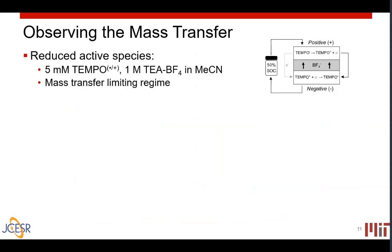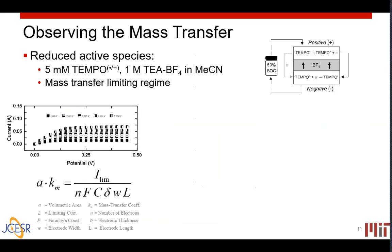Additionally, we looked into the mass transfer specifically of these materials by reducing the active species of our TEMPO non-aqueous redox couple to get us into the mass transfer limiting regime using the same normalization again of the velocities. What I'm showing here is a plot of the limiting current that we can measure in this experiment, where from these limiting current measurements, we can put this into a known equation with geometric parameters as well as known chemistry values to extract this aKm value, which is the volumetric surface area normalizing, scaling the mass transfer coefficient.